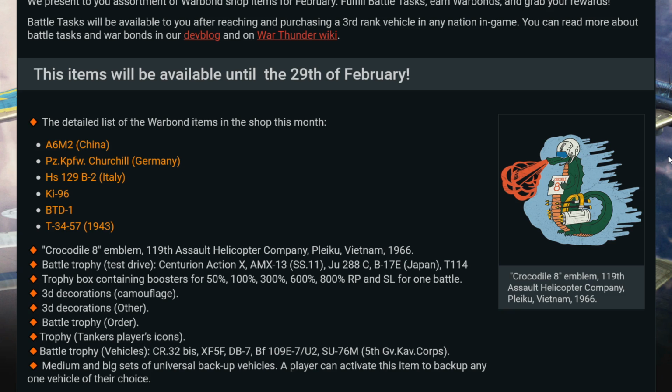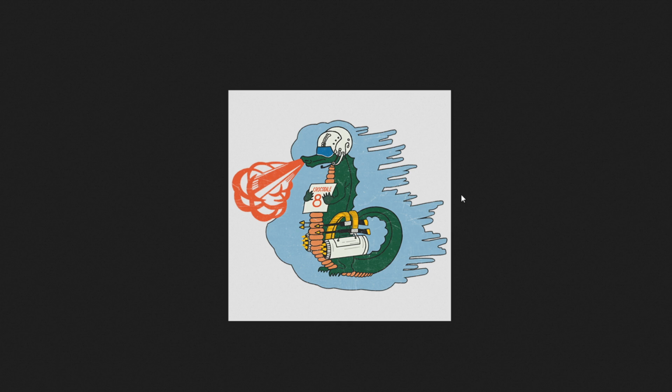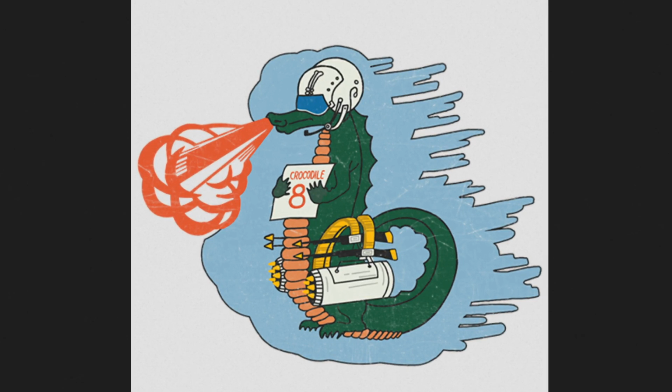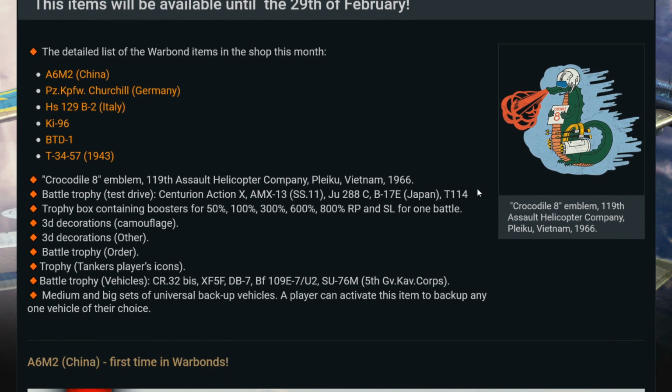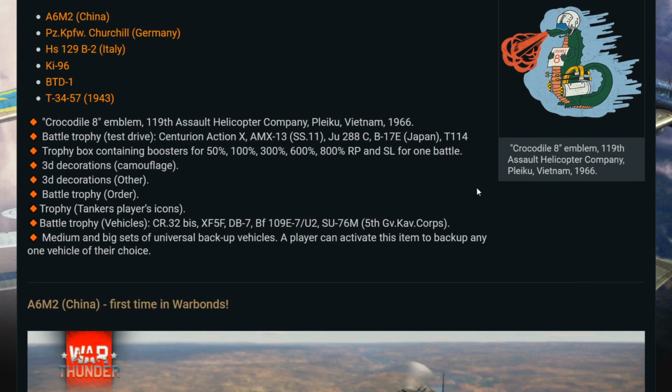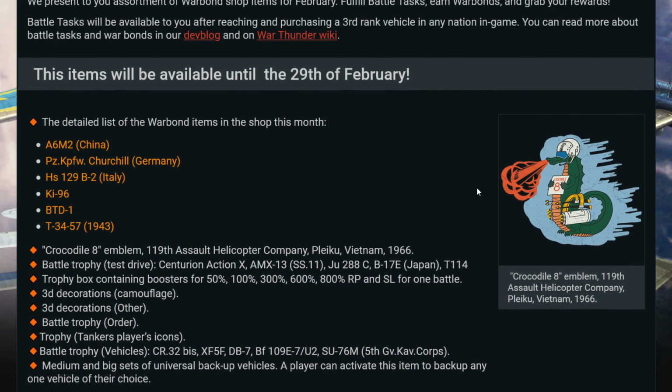We also have this pretty cool Crocodile 8 emblem, the 119th Assault Helicopter Company from Pleiku, Vietnam. You can see it right here, this little boy. One of the interesting things for me about this is that it has some interesting little images of guns and also rockets on it, which I think is a really nice and really cool design. So whoever made that, really good job overall. And the other thing as well is there are of course some 3D decorations, 3D camouflages, and boosters and test drives available. So we'll go through each of the things.